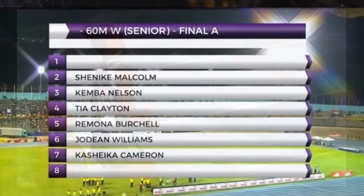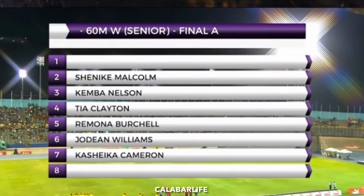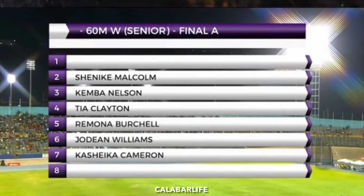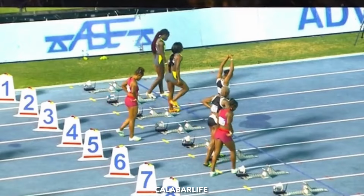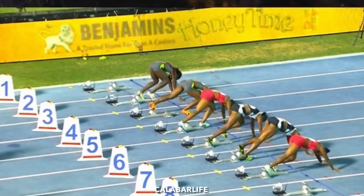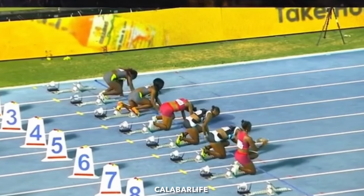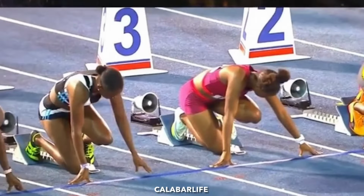So, Kemba Nelson in three. Tia Clayton in four. Ramona Burchell, five. Jodine Williams to her outside in six. And in lane seven, Kashika Cameron of MVP. So they're sent to their marks now for the women's 60 meter final, one of two. Malcolm, Nelson, Clayton, Burchell, Williams, and Cameron.